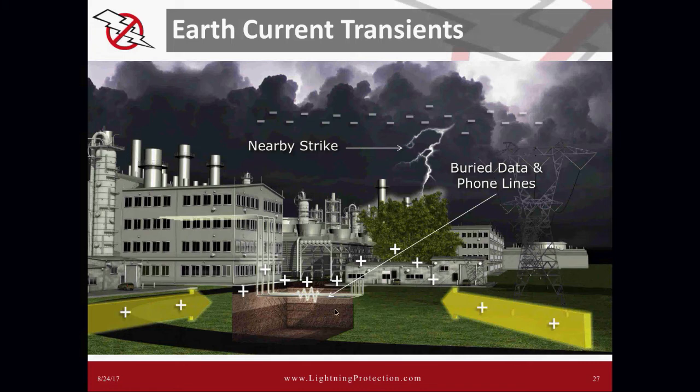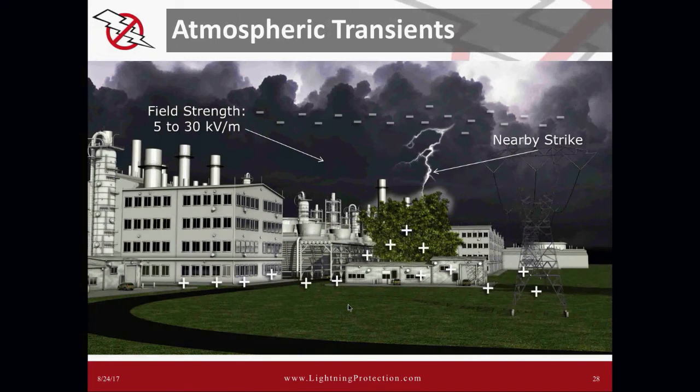My home was no problem as far as being struck. The tree actually was hit close to 100 feet away, and had bark flying on my porch from that strike. So the area of influence is quite large from these secondary effects. You can also call it an atmosphere transient.